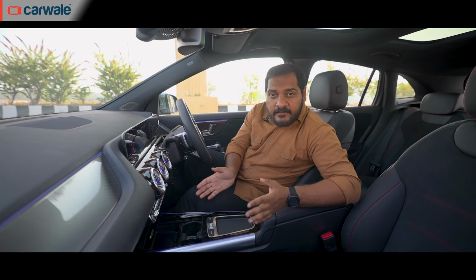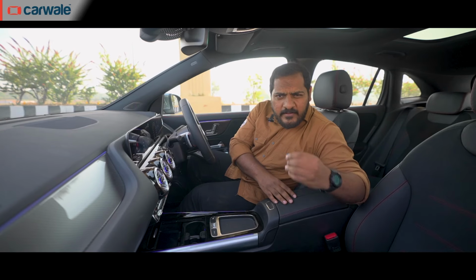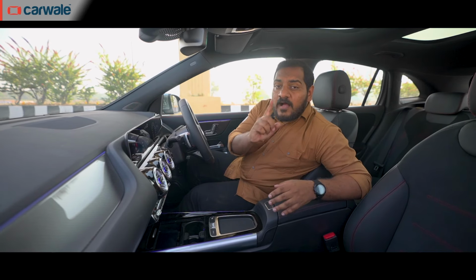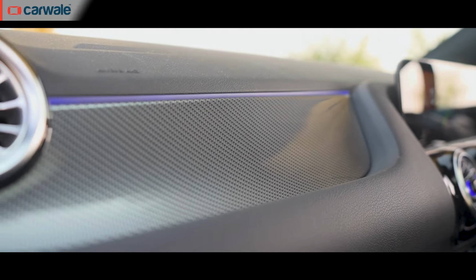Another likable thing here in the cabin is the ambient lighting strip that runs on either side of the center console. It looks and feels very premium. The seats in this AMG line are wrapped in something called microfiber and Artico leather. They hold you tight in place and feel very nice. Another noticeable change that you would see here in this 2024 cabin is that the design on this dashboard is finished in carbon fiber. There's a different design in the progressive line.